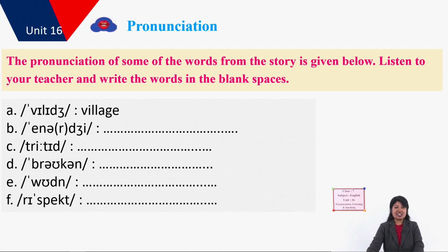Good. Okay, let's begin. The first one is already given here. Village. Village. Right? Number B. Can you make a guess? What is it? Okay. This is energy. Energy. Have you written? Very good.